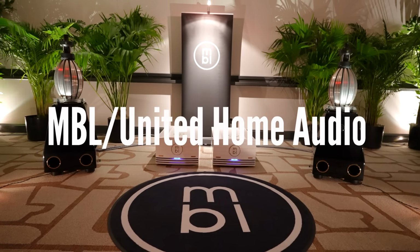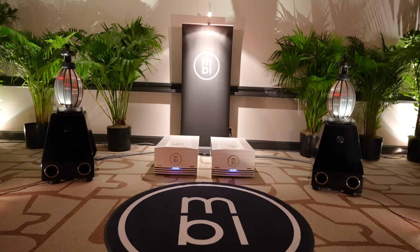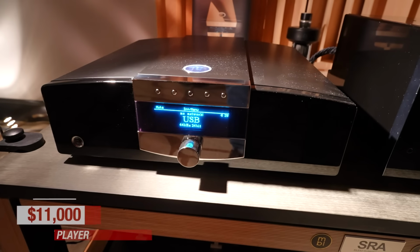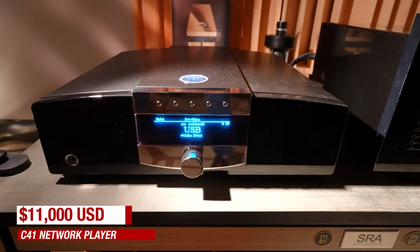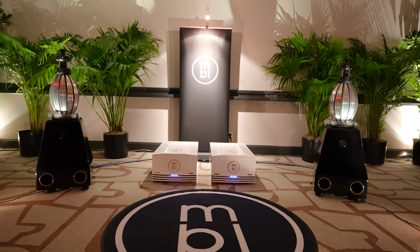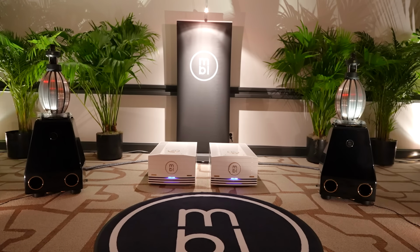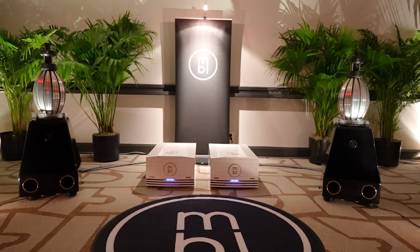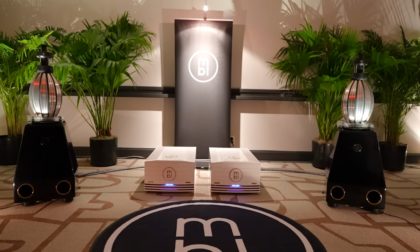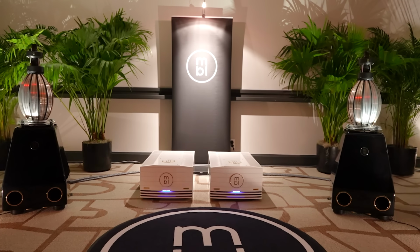Then, a staple of this section at show reports was the MBL room together with United Home Audio. MBL demonstrated the relatively new C41 network player, which we've recently reviewed, a streaming DAC with a high-resolution volume control. Priced at $11,000, the C41 was connected to the renowned 101E speakers and powered by the giant MBL 9011 monoblocks, making for a roughly $240,000 system. The sound, again, was remarkable in its ability to create an image completely detached from the speakers. Jason said he tried as hard as he could to see the sound source, and he just couldn't do it. The clarity and dynamics were also impressive.